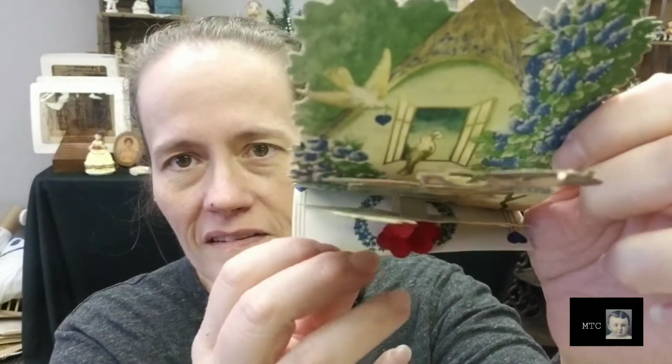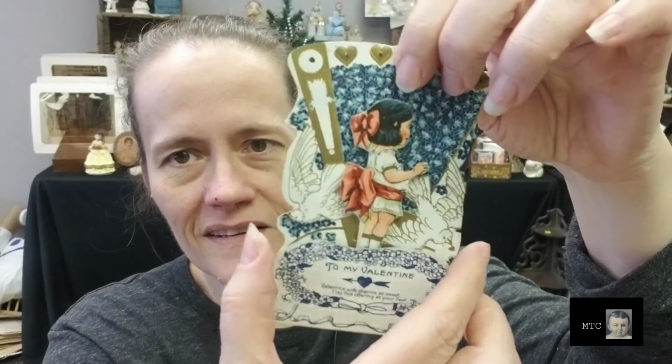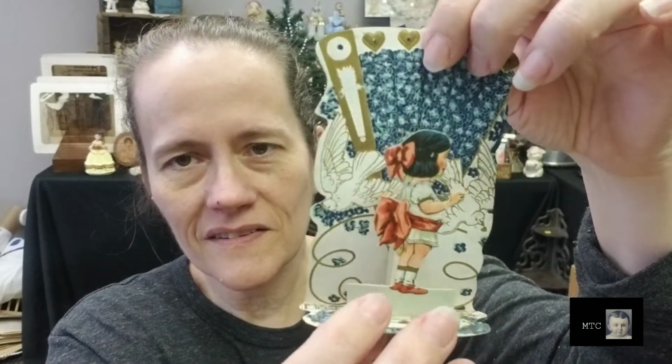Oh, look at that. How does this go? I'm afraid to break this one. Let me show you the inside. So it opens out somehow, but it's tight, so I'm afraid to mess it up, so I'm gonna leave it alone. And this one, isn't this sweet? Another stand-up one. I love these little stand-up ones.